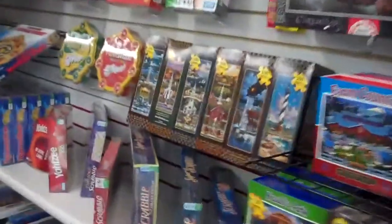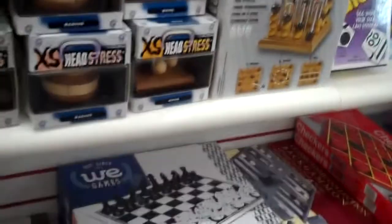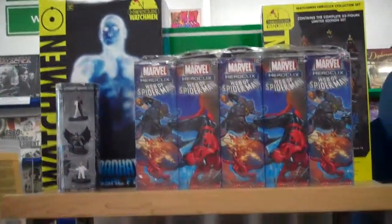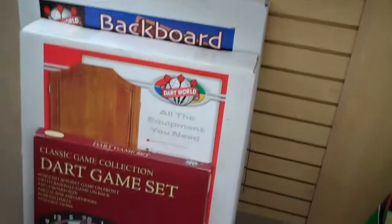Puzzles. Board games, some classic stuff. You know, chess, backgammon, old school Risk. Party game section. It's actually been really popular. Oh look, HeroClix. Travel games. Darts. We actually have a great selection of darts, unlike pretty much any other store in this area.